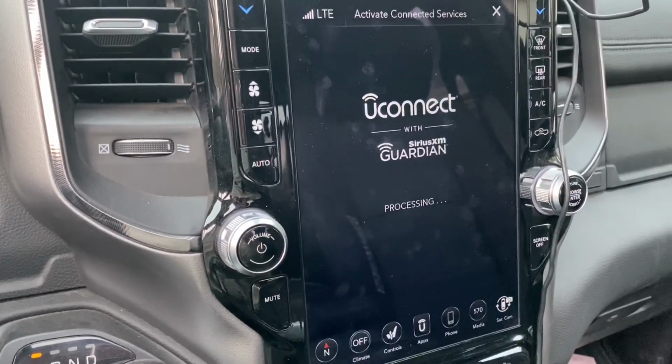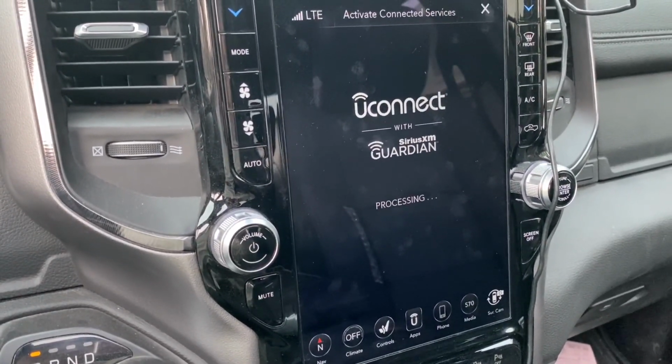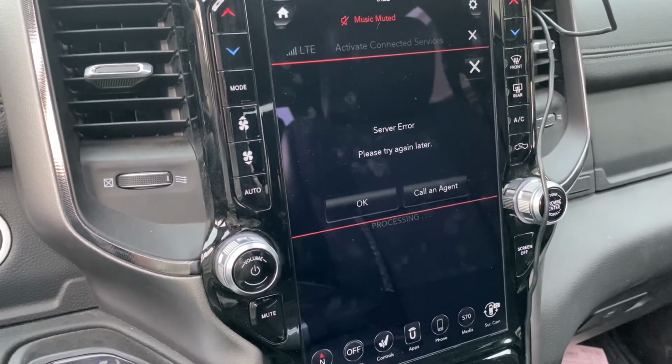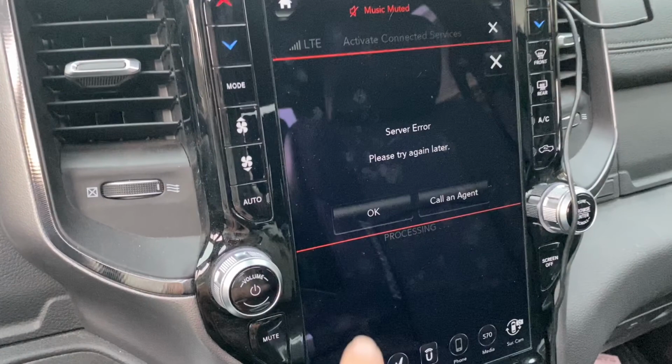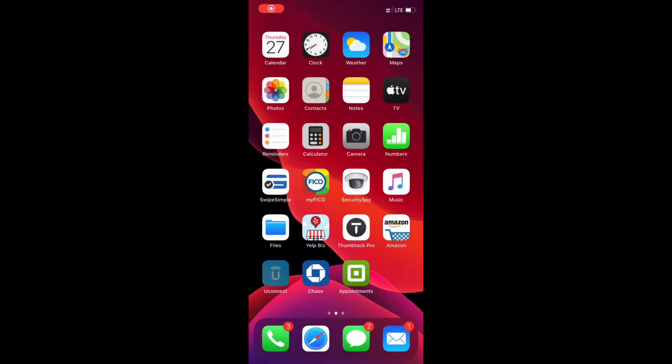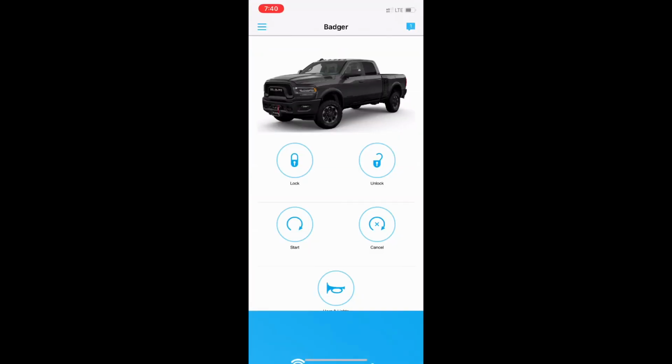You can only do a couple of really, really basic functions, which I'll show you later. It's about to give me the error. There it is. So after all that waiting, you can see the server error, which makes you think that the backend is not quite ready yet. So that should start functioning later. Here, I'm going to launch my Uconnect app, which is actually set up with the Power Wagon. This is pretty much all you get right here.